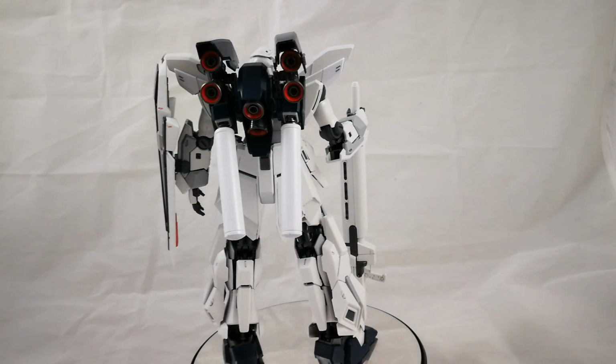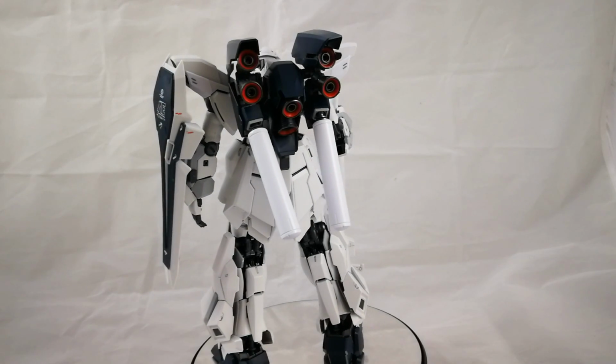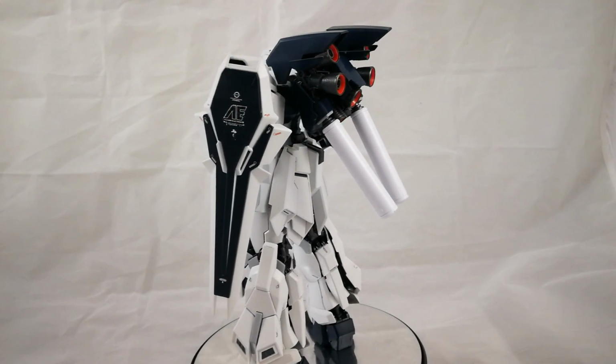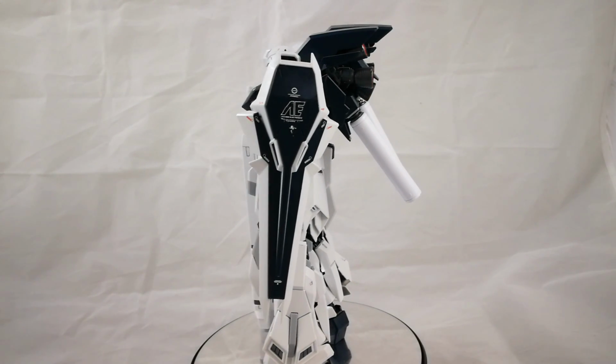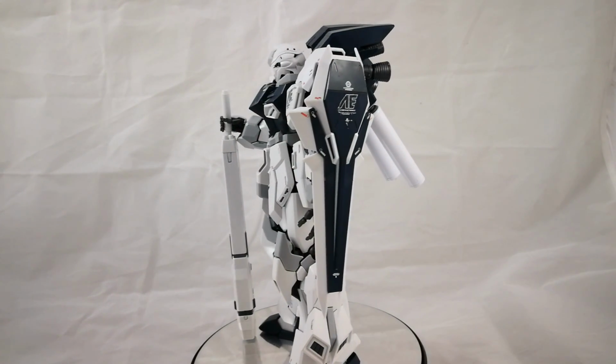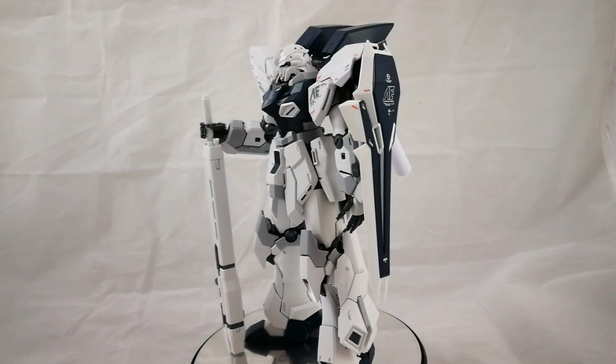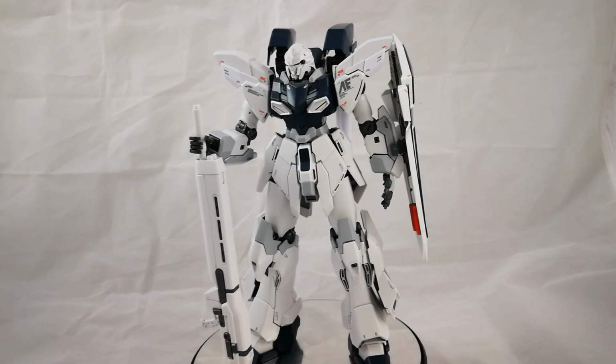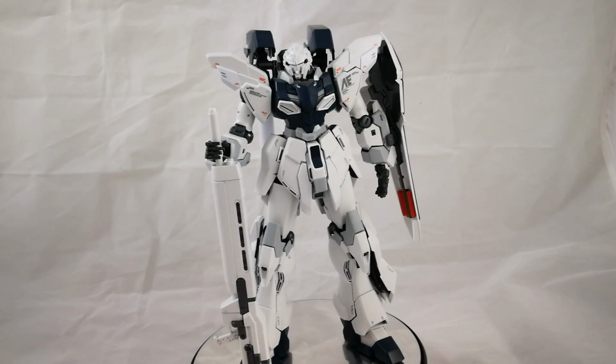This kit features great color separation, articulation, and is actually a relatively straightforward kit to build. This is a kit I would definitely suggest to anyone who's never tried the Ver.Ka line before. It's a great entry point. It's a little bit more challenging than a regular Master Grade, but it's not a huge jump as, say, something like the Sazabi would be.